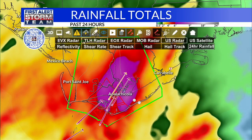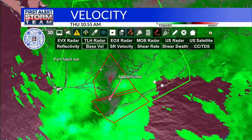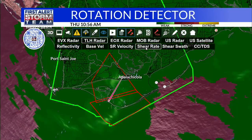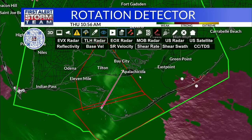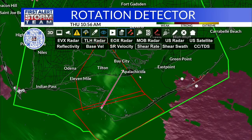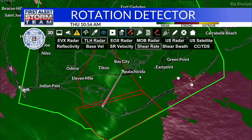But again, going back to the velocities here just to see if we've gotten anything to tighten up, and still looking at what is relatively broad rotation, but significant enough that it could produce a waterspout or a tornado. Again, working toward Apalachicola on the southwestern sides of St. George Island, mostly offshore, which is good news, in that the majority of our issues today have been offshore.